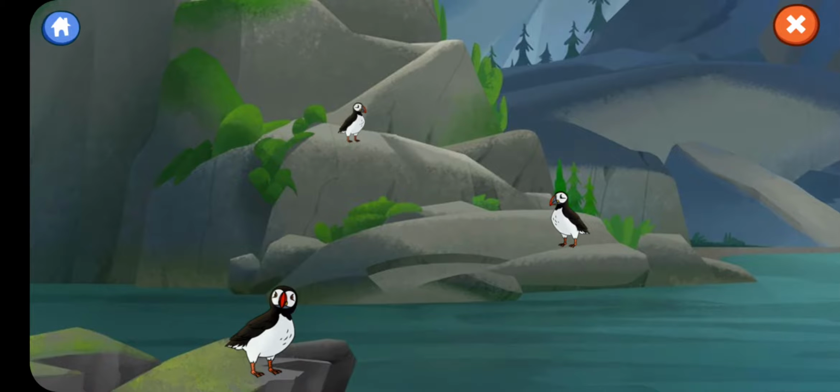Molly, did you know that puffins can fly? But they have webbed feet that help them swim too. We need a photo of a puffin diving in the water.